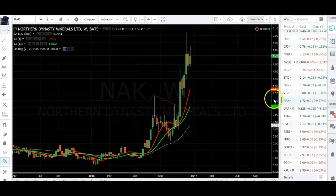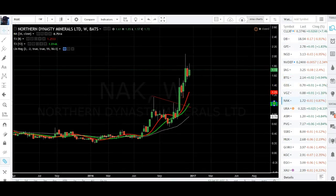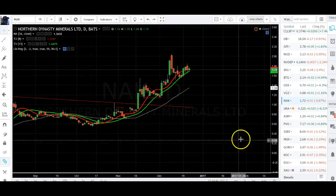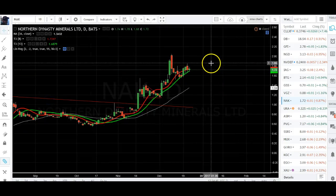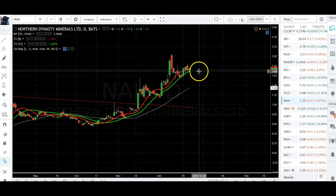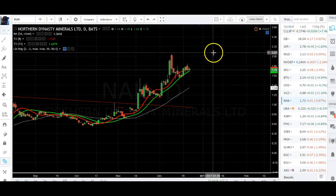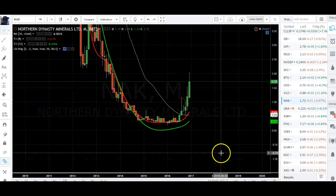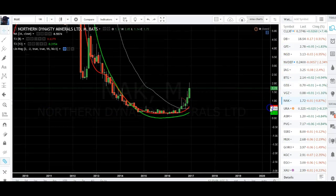Oh yeah, NAK. I think this closed after hours at 180. So watch this one. Another run towards 2. 2's resistance. See if we can consolidate above 2. Look for previous high breaks. Stay above the reversal bar. Stay above the 8. Watch previous high breaks. See if we can take it to 2 and on. I mean, that monthly chart is pretty badass. See that J curve coming in.